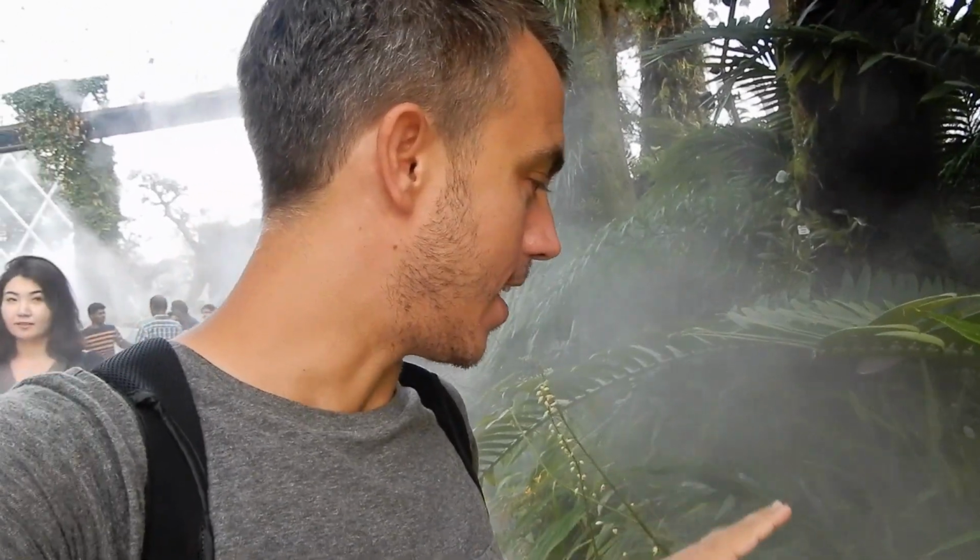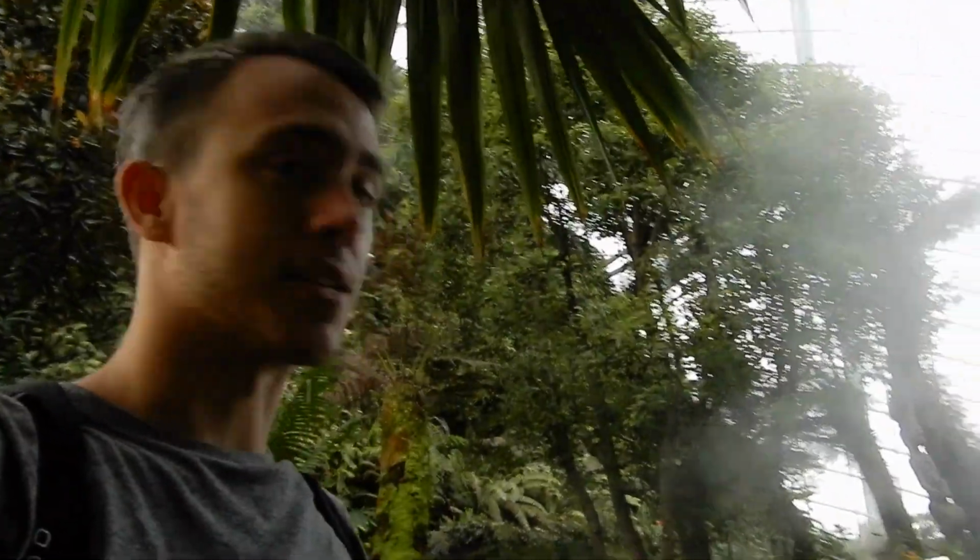Every few hours or so, the misters come on and create this cloud, hence Cloud Forest. So we'll see how long it takes until this dome is one giant cloud.